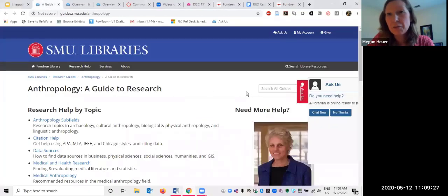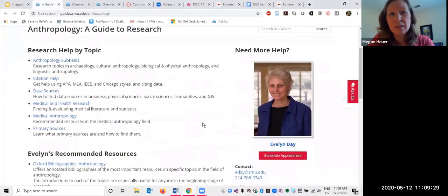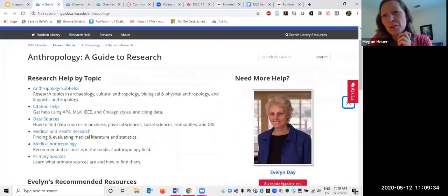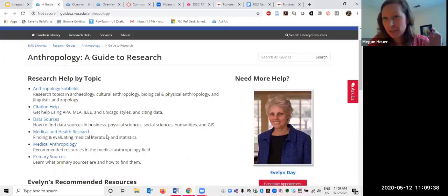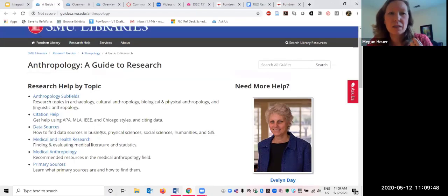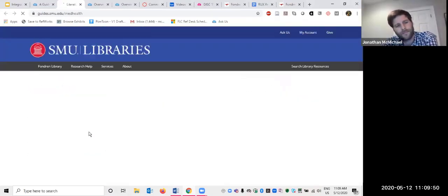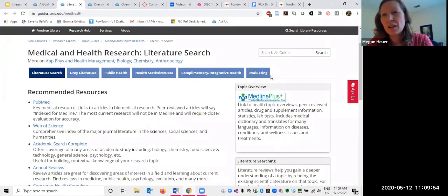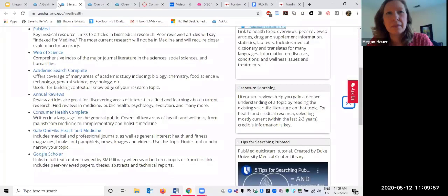Here is the full anthropology guide. And I'll point out at the top, we also create what we call topic guides that get into topics that are usually researched around that subject area. So for example, there's one on medical and health research that really helps explode out how you might, and you can click on that, Jonathan. Yep. That digs down even more into how you might research that specific topic.